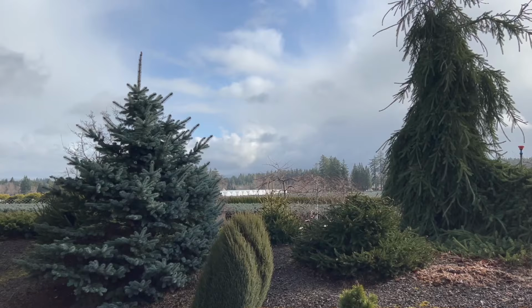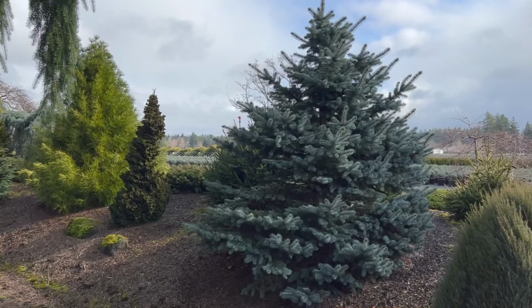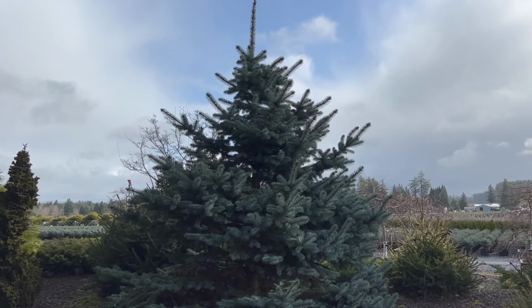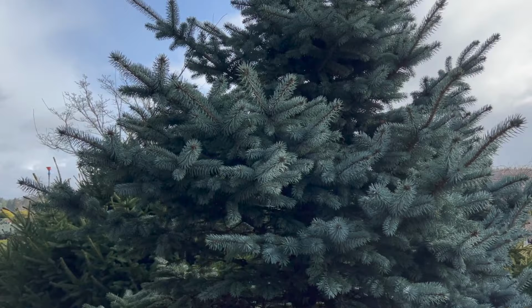Next up, we have a gorgeous blue spruce by the name Picea pungens Nemitz. It just looks like a standard blue spruce, but the spring flush is just a gorgeous, gorgeous white-yellow. And I will include a link to some other video that we have of the actual spring growth. But this is a good picture of what it looks like through the winter months.